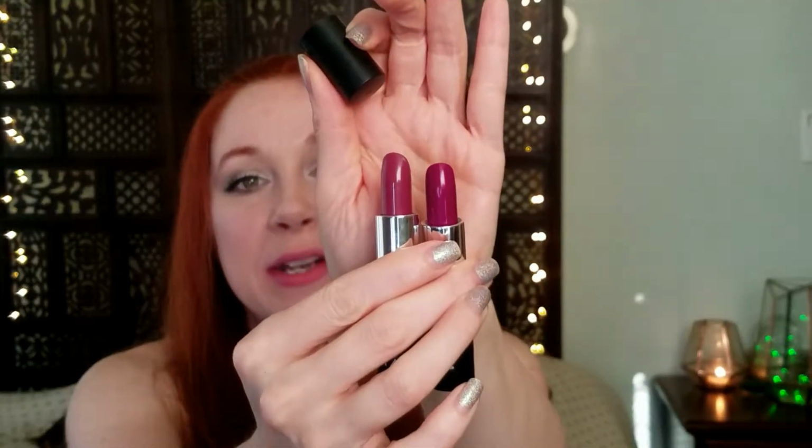So, the next color is Jasmine. Yes, how beautiful is that? It's kind of reminiscent of Paisley, though Paisley, sorry if this is hard to see, is a little bit lighter. So I'm wondering if Jasmine's going to be more opaque, but they're very, very similar, as you can see. Obviously both are a little bit more cool tone. I'm just wondering if Jasmine is going to be a little bit more opaque, because I have not used this color.